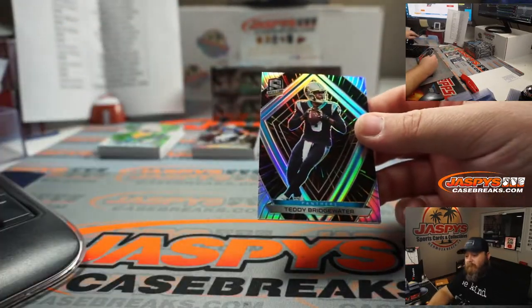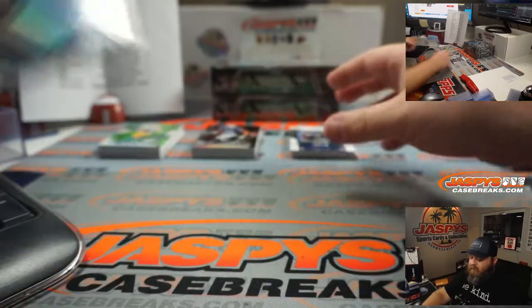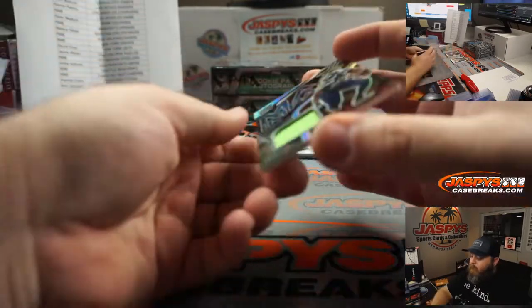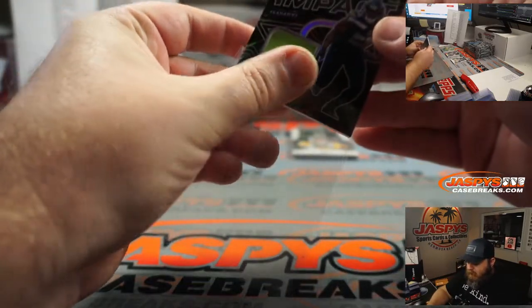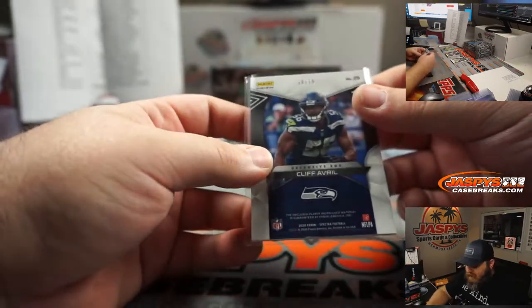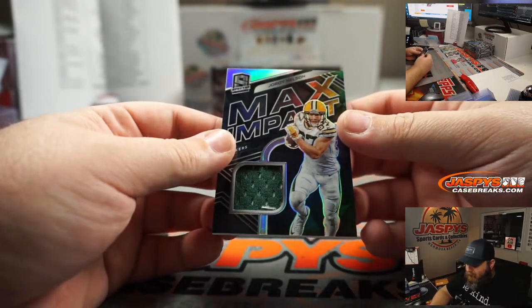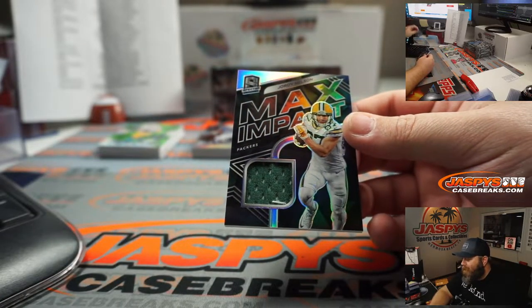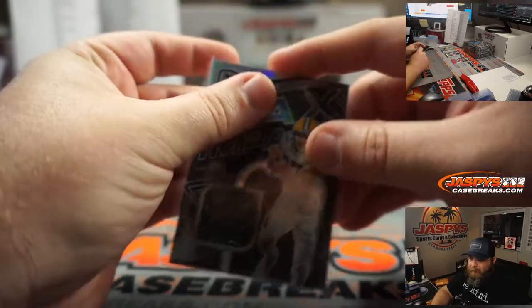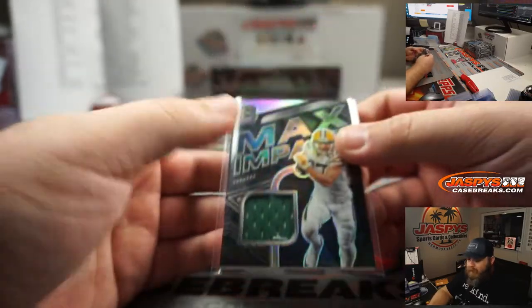Teddy Bridgewater for the Carolina Panthers, Steve Locke, 72 out of 75. Cliff Avril, Max Impact relic for the Seahawks. That is random number block, spot 38 out of 75, going to Oliver Soria. Jordy Nelson, Max Impact for the Green Bay Packers. Random number block, 10 out of 99. Spot 0, Kevin Mendoza.